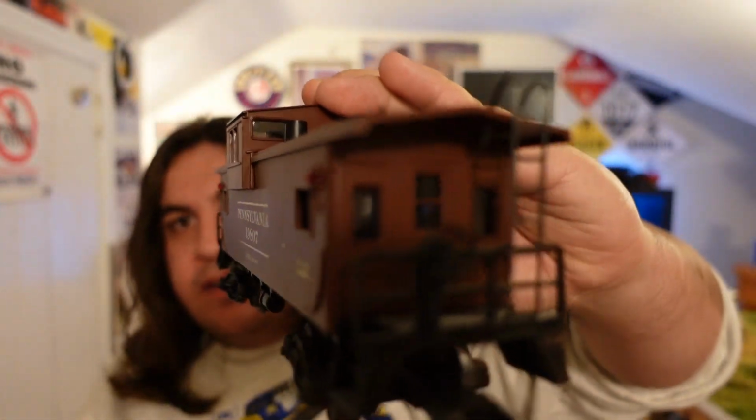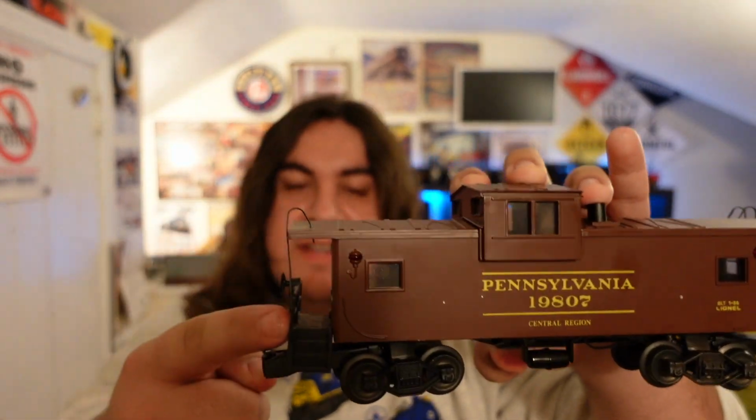Now, all of these, I forgot to mention, do have ladders on each side, little brake wheel details there, and all metal trucks, operating couplers. They are lighted with an incandescent bulb, which I'd like to change out in the future, but all of them seem to run fairly well. And the Pennsylvania was also built in 1989, so these were probably all out of the same catalog. I've seen a couple of different variations, such as a Lehigh Valley, I believe a CNJ, and there's a couple others, but they're getting harder and harder to find because collectors tend to hold on to these.